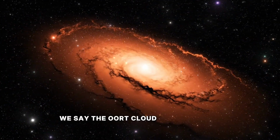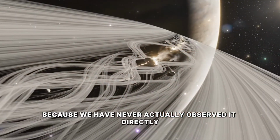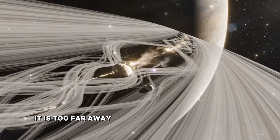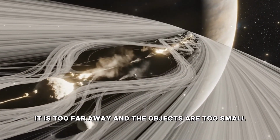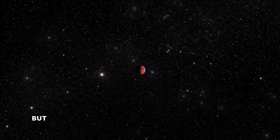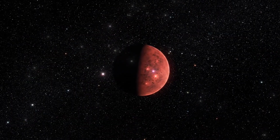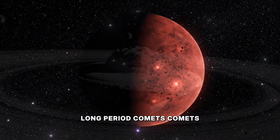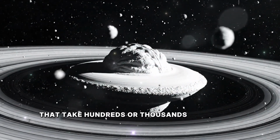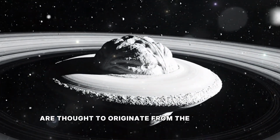We say the Oort cloud is theoretical because we have never actually observed it directly. It is too far away, and the objects are too small and too dark to see with current telescopes. But we infer its existence from the comets we see. Long-period comets, comets that take hundreds or thousands of years to complete their orbits, are thought to originate from the Oort cloud.